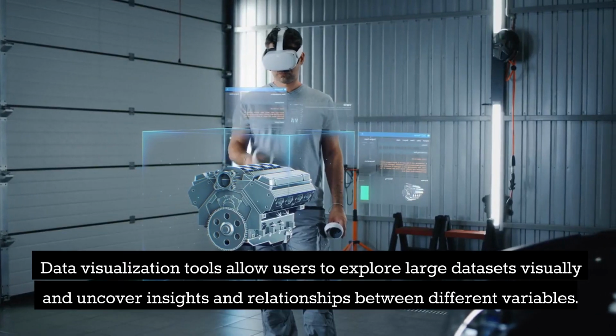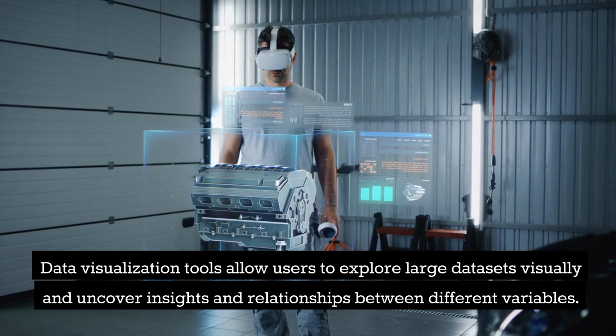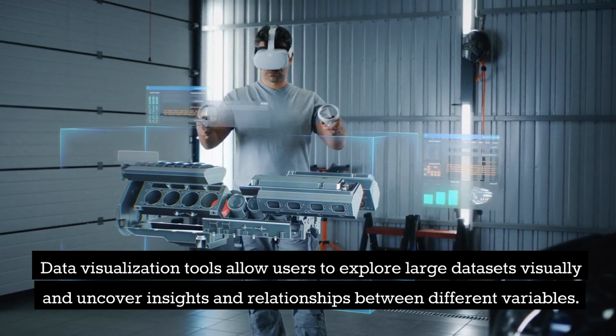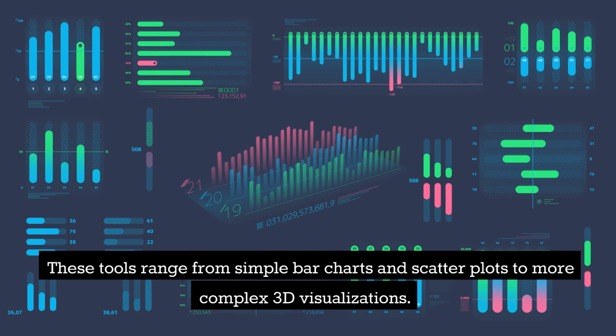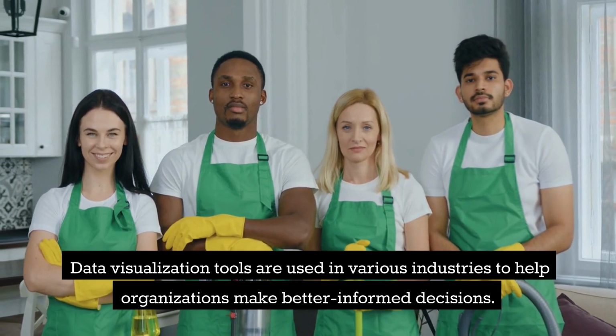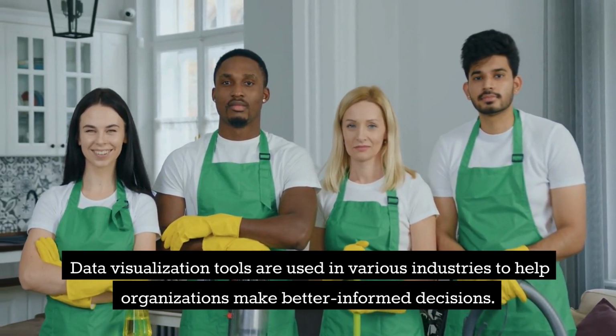Data visualization tools allow users to explore large datasets visually and uncover insights and relationships between different variables. These tools range from simple bar charts and scatter plots to more complex 3D visualizations. Data visualization tools are used in various industries to help organizations make better informed decisions.